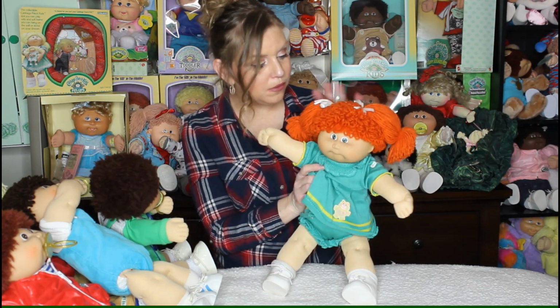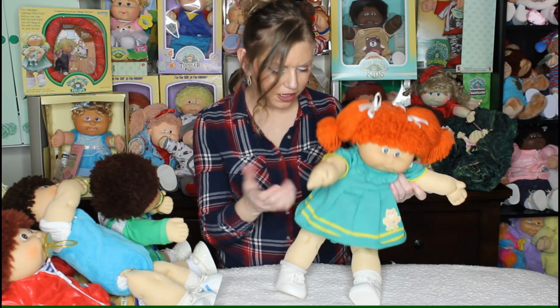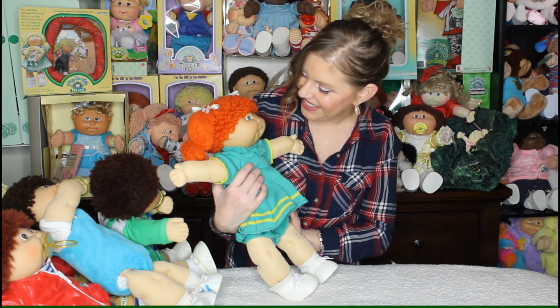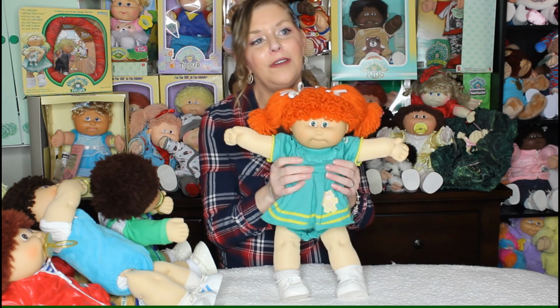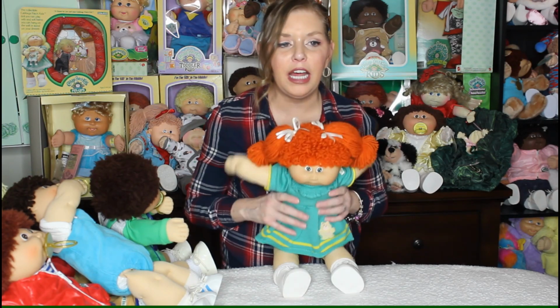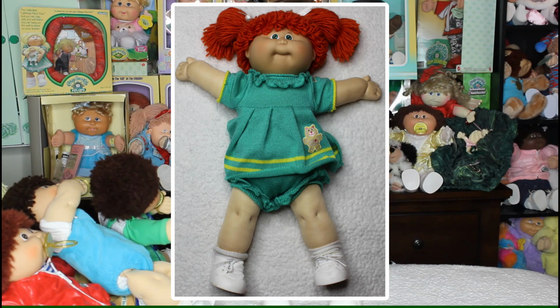She's a poodle redhead. She's got the freckles, the green eyes, and her outfit. She's just everything. Look at her. She's so cute. If I could try to explain a Jesmar in one photograph, I would photograph this kid right here. This is a Jesmar right here.